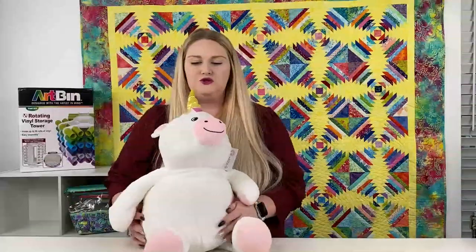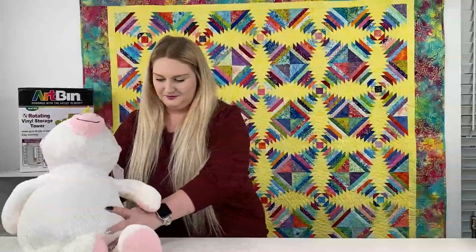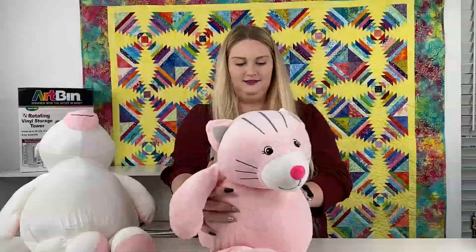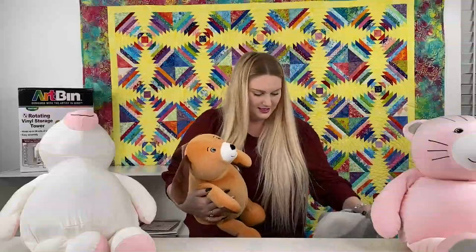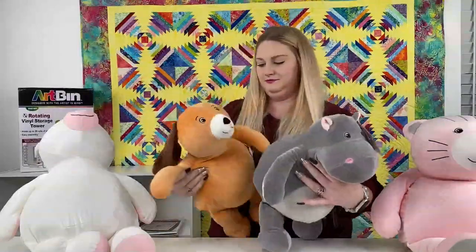You said it was a panda? Yeah. So I just showed you the moose. We have this super cute unicorn. And we have the cat. Kind of makes me think of Pink Panther. You have your dog, nice floppy ears. And your hippo. Aren't they so cute? They're so soft.